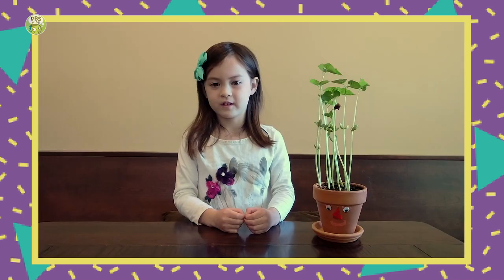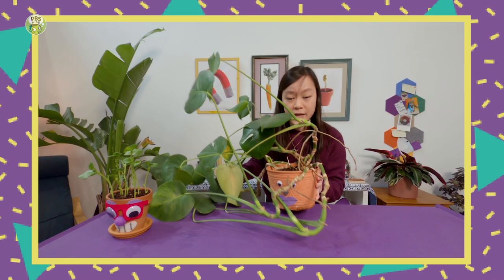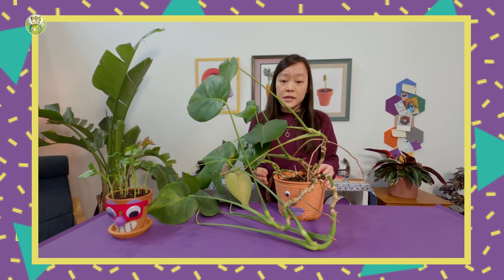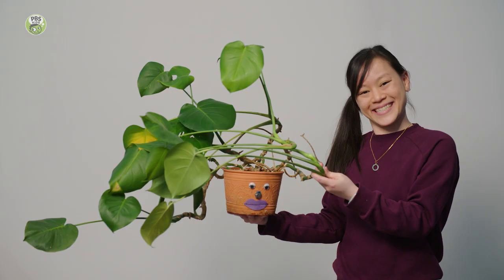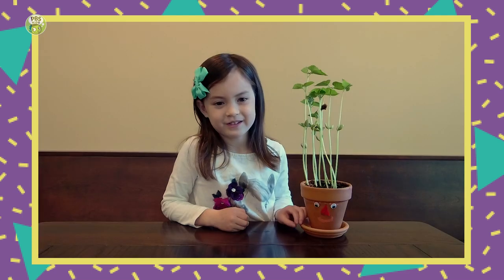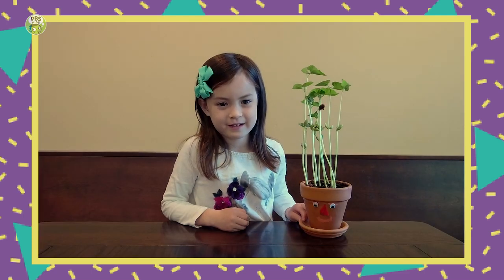The leaves go to the sunlight. This plant has been sitting in a window, so all the light has been coming from the outside of the window. To me, it kind of looks like a side ponytail. I'm wondering, what can we do to give our plants a new hairstyle? What do you think, Sabine? We can use a grow light. Yes, we can use a grow light.